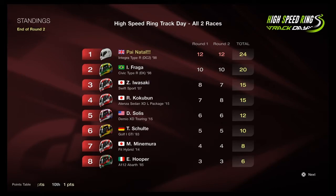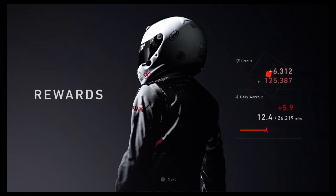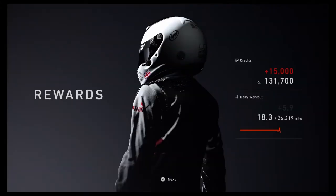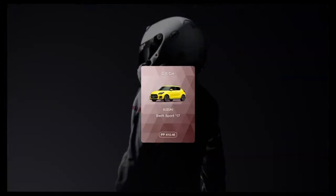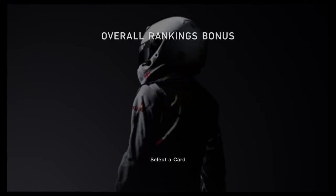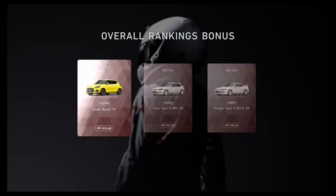And we got 24 points with the Integra. Ooh, 10,500 credits, I'll take that. We're number one overall, thank you. What can we get? Are we gonna get, yes, the Suzuki Swift on the Type-R? There you go, so we got 410, 414, 436, amazing.